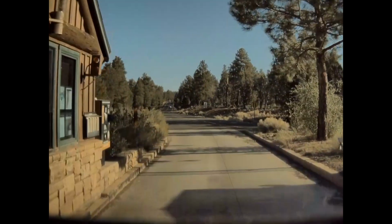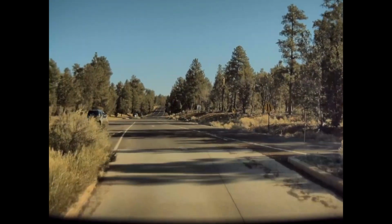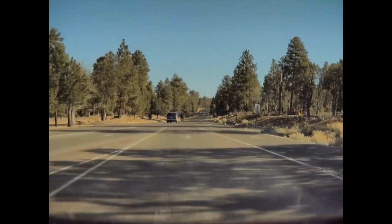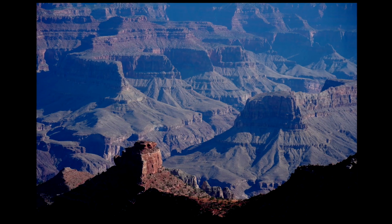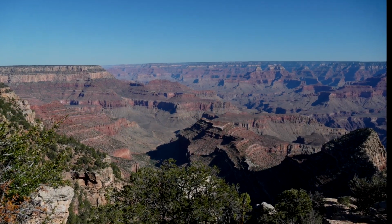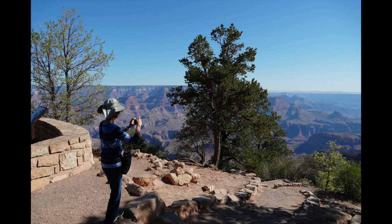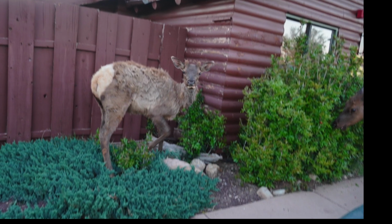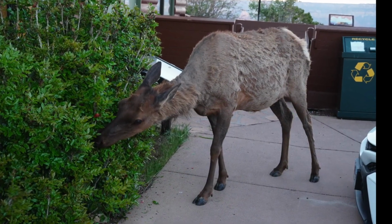There's nobody at home to check our pass, so we continue into the park, which is just a 2-mile drive. We spot all kinds of wild animals as we enter the Grand Canyon. These elk are probably regulars around the buildings in the area.